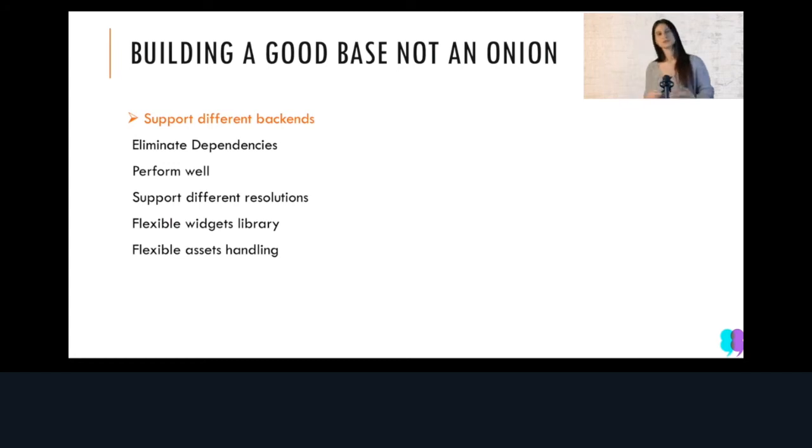There are several things we can take into consideration. I have gathered 6 of them here, and I will be talking about those 6 today. So we will be focusing basically on this. Let's start with the first one, which is to support different backends. Reusability means that we can use the same UI on different backends. It can be the same product, different versions, or even different products.